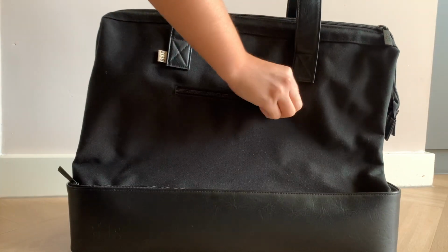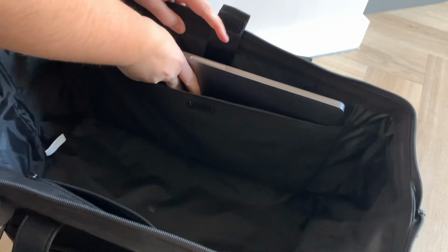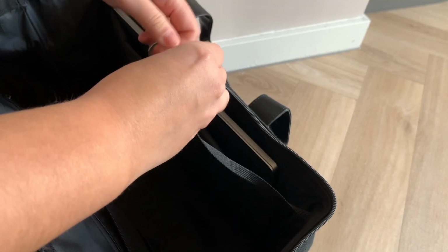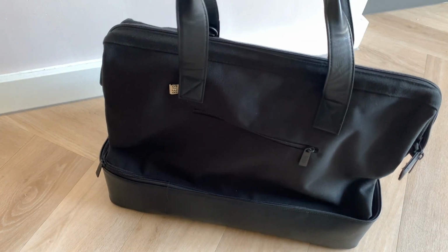It's also very stylish and fashionable, and because it's in black, my fiance uses it as well. So yeah, would recommend. I would give this an 8 out of 10 just because it's big. I'm not going to lie, it's a big bag, but it has a lot of storage, it does the job, it's also really fashionable, and it comes in a lot of really nice colors.